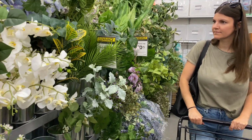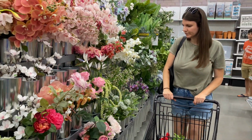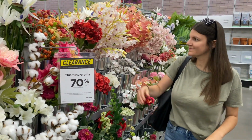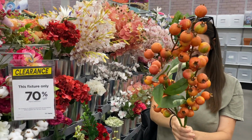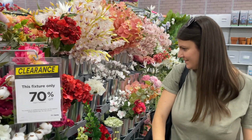Can you believe the quality of these orchids? They look so real, even in person. These orange berries are technically a summer item, but I use them in my fall wreath. The fall version of these won't be on sale for a long time, so you can save money by getting them 70% off right now, and then when you use them up, hopefully the fall ones will be on sale at that point.